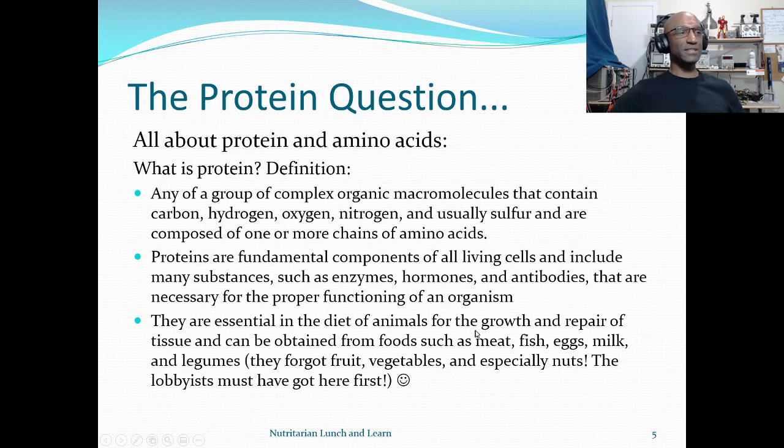Protein is any group of complex organic macromolecules that contain carbon, hydrogen, oxygen, nitrogen, and usually sulfur, and are composed of one or more chains of amino acids. Proteins are the fundamental components of all living cells and include many substances such as enzymes, hormones, and antibodies that are necessary for the proper functioning of an organism.